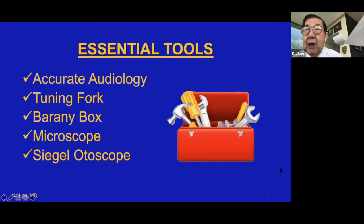And audiology, audiometers have been around for decades, but it's still a technology. And with technology, you have calibration situations, electrical wiring, static situations, and you have the human error situation. So first, you have to have good audiologists to do the accurate audiology testing with SRT, discrimination, proper masking. And then you come on as a clinician to use your tuning forks to double check. And when you double check, you're not doubting your audiologist, you're just being a careful person to double check for your patient.